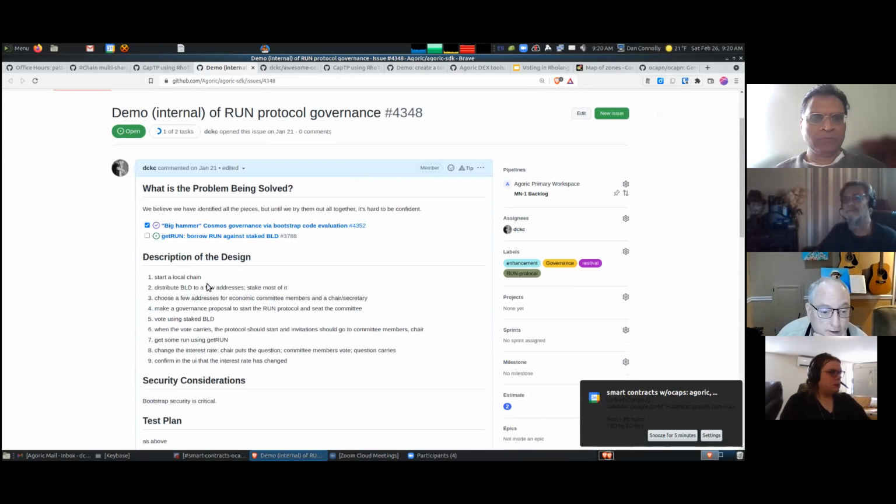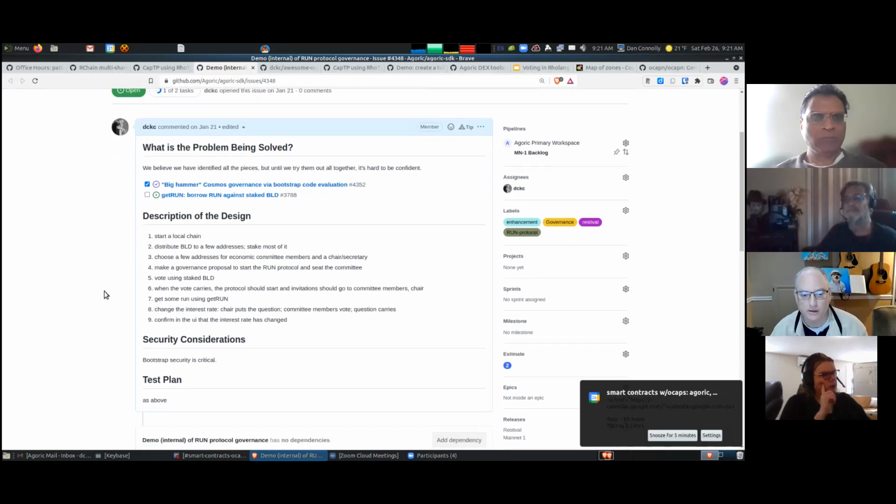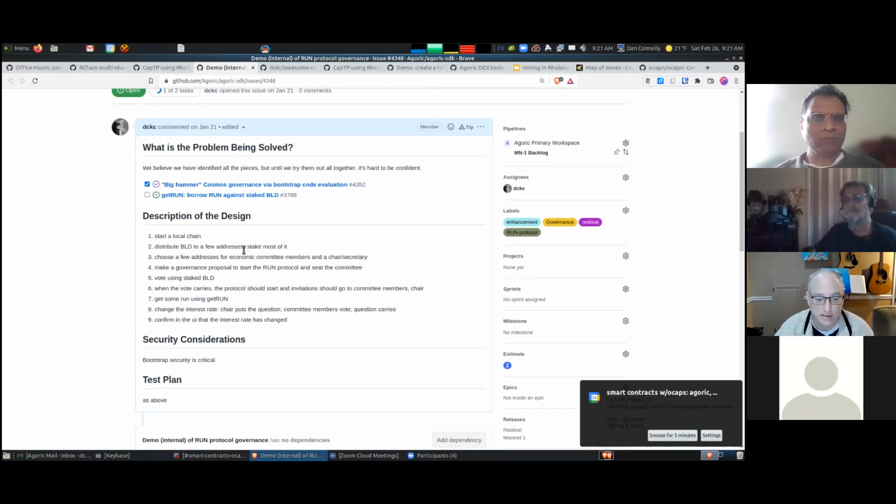But so you start a local chain. I know how to do that. That's one process, it's a one node chain. Distribute build, which is the staking token of agoric, to a few addresses, it would be one. And stake most of it. Stake some of it anyway. Choose a few.